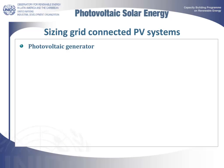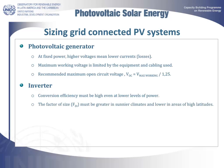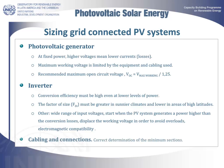Sizing of grid-connected photovoltaic systems. The following criteria should be used in order to properly size a grid-connected photovoltaic system. Concerning the sizing of the generator system, the working voltage should be maximized to the limit recommended by the manufacturers in order to minimize electrical currents and hence electrical losses for a given value of generated power. In addition, direct current alternating current inverters should offer a high performance level even at lower power rates. Higher nominal power inverters should also be considered for sunny climates. Finally, inverters should admit a wide range of input voltages, and they should adapt the working voltage properly in case of overloads. The sizing of electric wires must consider the admissible voltage losses depending on their length, and also the admissible temperature values in cases of short circuits.